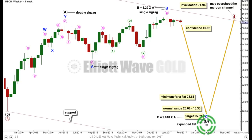Within intermediate wave B, it looks like it's unfolding as an expanded flat correction. They subdivide 3, 3, 5. So when minor B is complete, we'll need minor C down. This is my first wave count.